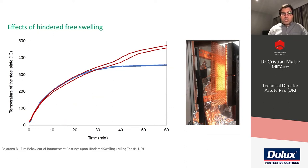This is another interesting one here. Diana Bejarano essentially evaluated the impact of hindering or blocking the free swelling of the paint. And this is not a very easy experimental test to run because of the several things taking place. She was able to demonstrate that when paint is prevented from swelling, there was an increase of temperature of the substrate of the steel sample, which, as you can see from this plot, could get up to 150 degrees higher when compared to paint without the hindering of the swelling.